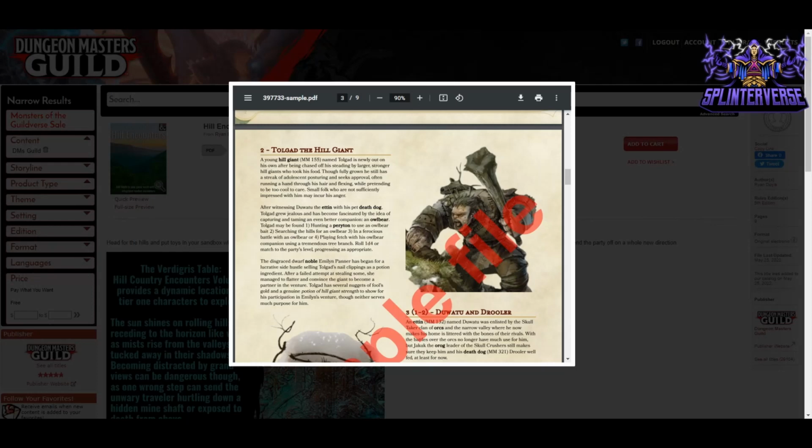So Tolgod the Hill Giant: a young hill giant named Tolgod is newly out on his own after being chased off his steading by larger, stronger hill giants who took his food. Though fully grown, he still has a streak of adolescent posturing and seeks approval, often running a hand through his hair and flexing, while pretending to be too cool to care. Small folk who are not sufficiently impressed with him may incur his anger. After witnessing Duwado the Ettin and his pet death dog, Tolgod grew jealous and has become fascinated by the idea of capturing and taming an even better companion, an owlbear.